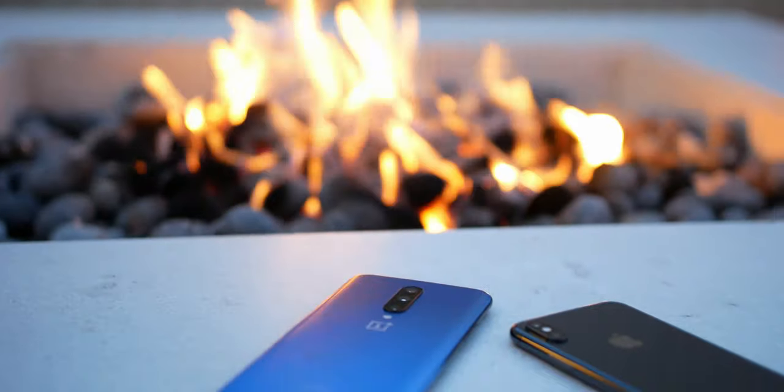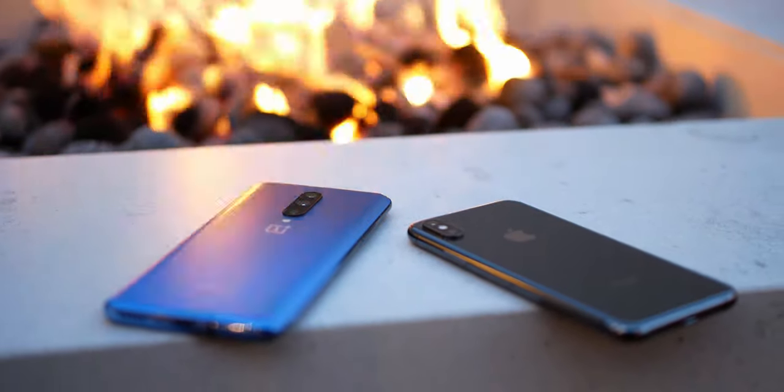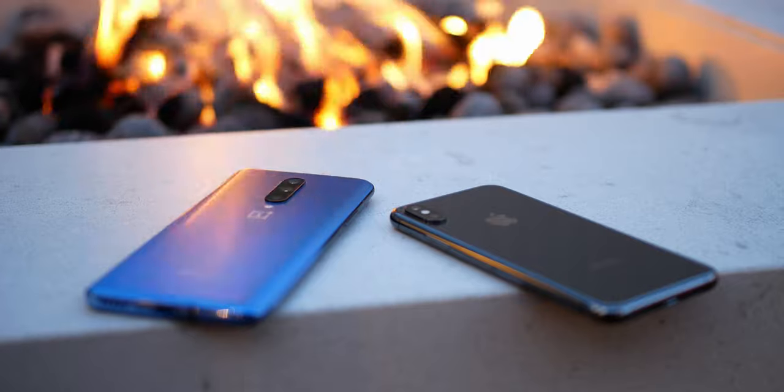Hey guys, Tony here from TonyTechBytes, and in this video, we're going to be going over the cameras of the OnePlus 7 Pro and the iPhone XS and comparing the image quality in pictures, videos, and also selfie pictures.